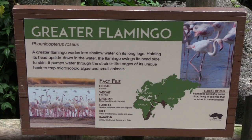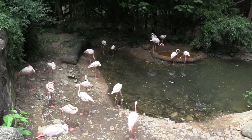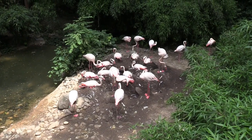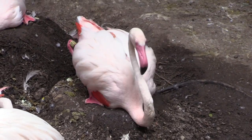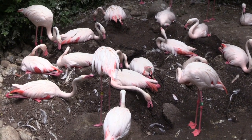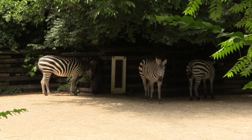We got some greater flamingos. You guys aren't very pink. Got some pink edges. Just haven't gotten their pink on yet. There's an egg right there. Oh, laying down the egg. There we go. A lot of these are on eggs right now. All the ones laying on the mounds are on eggs. Alright, plains zebra. Just a portion of their habitat, but I got a good view of three of them.